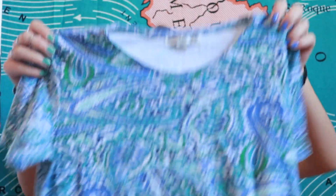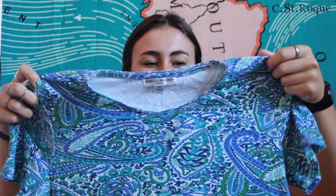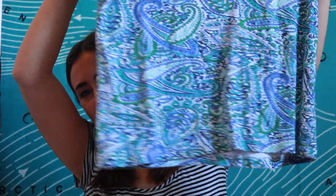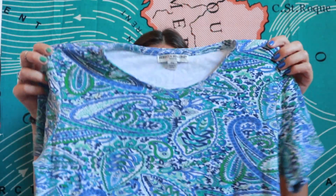There's a couple more shirts. This one is a short sleeve shirt, and I feel like it's a very 90s print. It's paisley, probably an older person's shirt, but I really liked it. I thought the print was cool, and it can be tucked into high-waisted jeans, and it's just an interesting look. I thought it was different, so I picked that up.